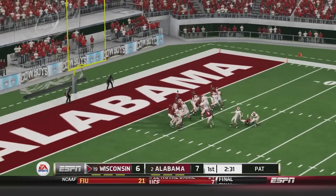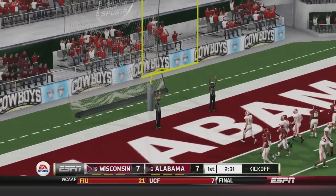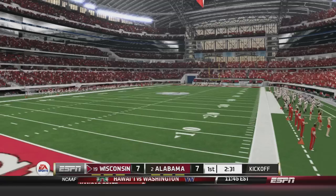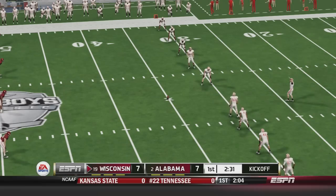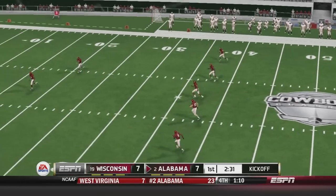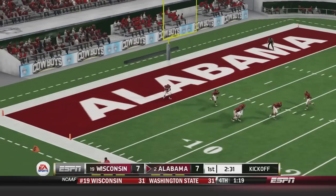The extra point to tie this game up. He makes the PAT. So an 11-play, 74-yard drive, and that's good for a touchdown. Brad, that's one of those drives that can just tear your heart out. It can really demoralize a defense when they drive the ball down the field, and a lot of the yards came on the ground.